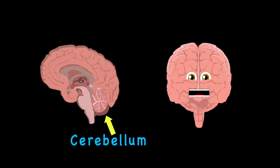The frenum is the tether at the front bottom of the tongue. It holds your tongue in place so your mouth can move freely while it runs. The back of your tongue is anchored by the hyoid bone. The tongue is vital for many things I will show.